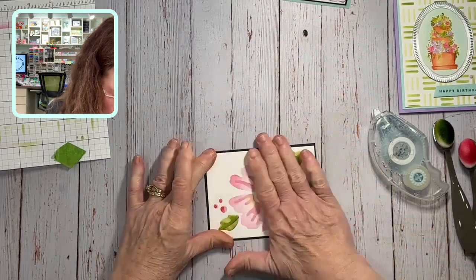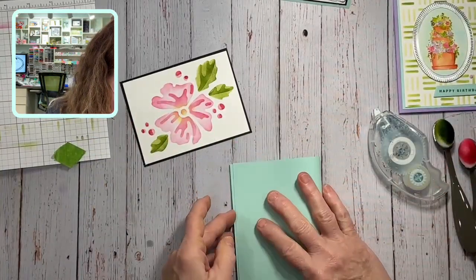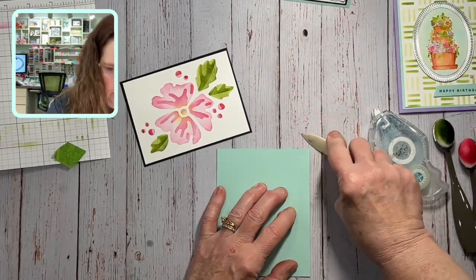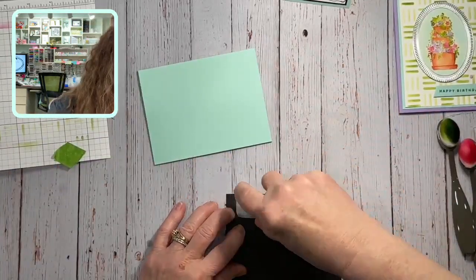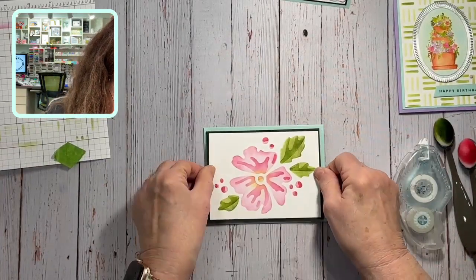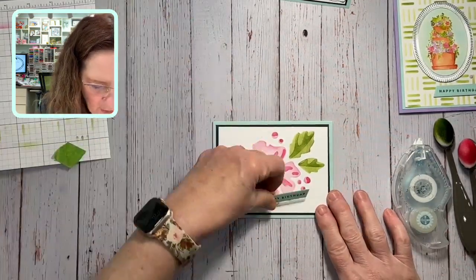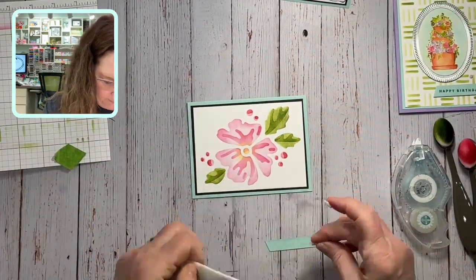Get it centered. Well, a big secret is to turn it over. And then I'm going to bring in a little Pool Party because remember I cut my greeting out of Pool Party. So I'm going to use that, mount this. So that card could go together very, very easily. And you could do multiples of this very, very easily. So we've got the little greeting right here. We're going to pop that up with some dimensionals.